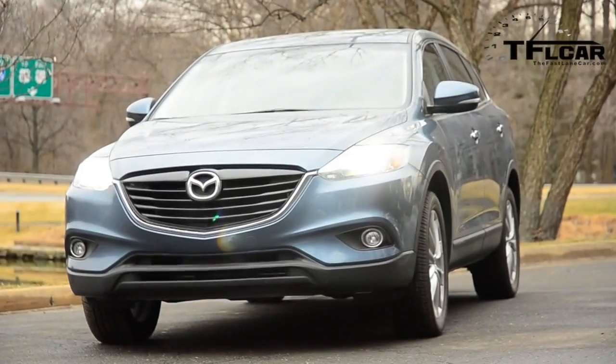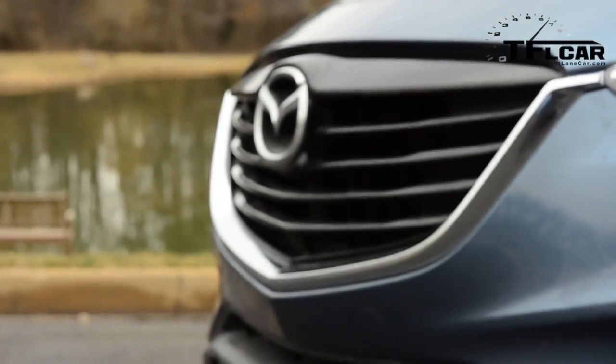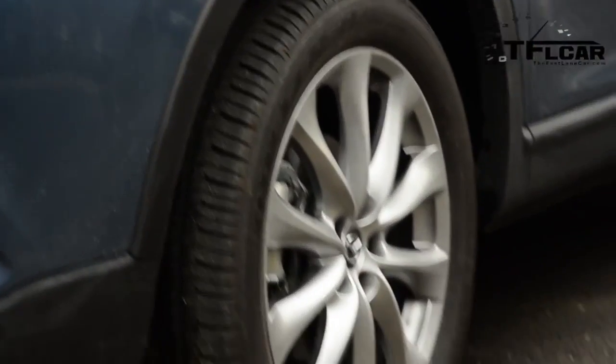It's hard to make a 7-passenger crossover sexy, but Mazda's done a fairly decent job. The nose thrusts out fairly aggressively, and this baby is rolling on 20s.